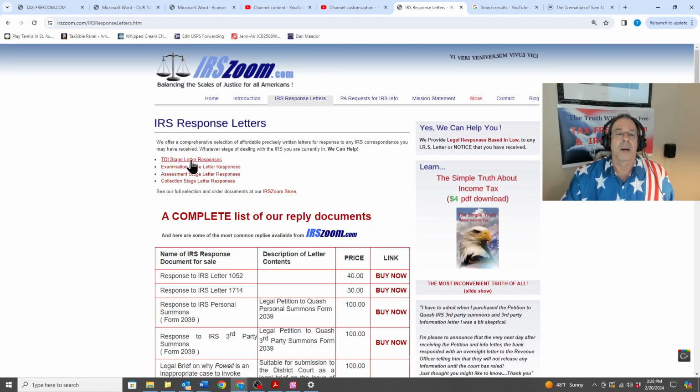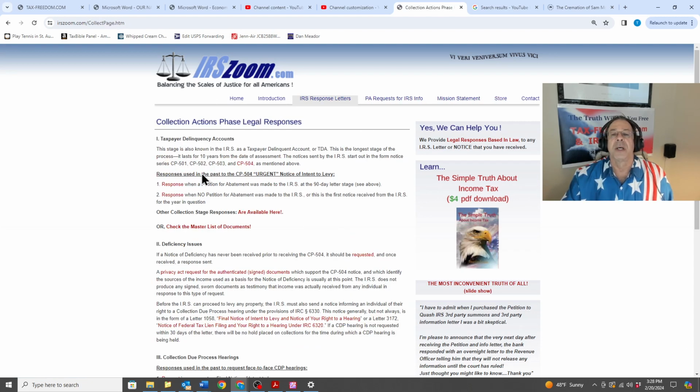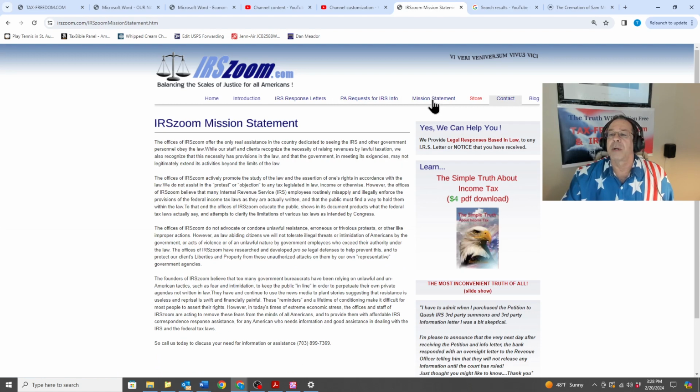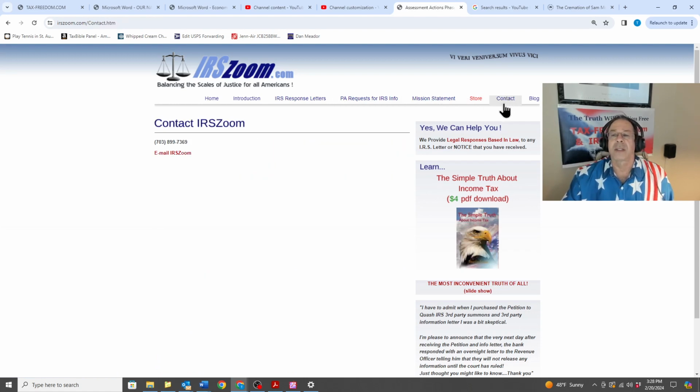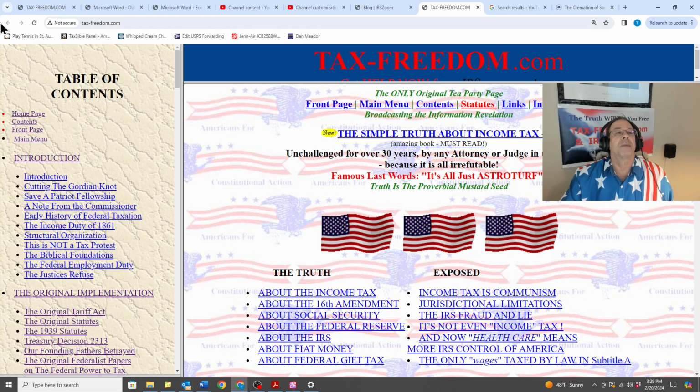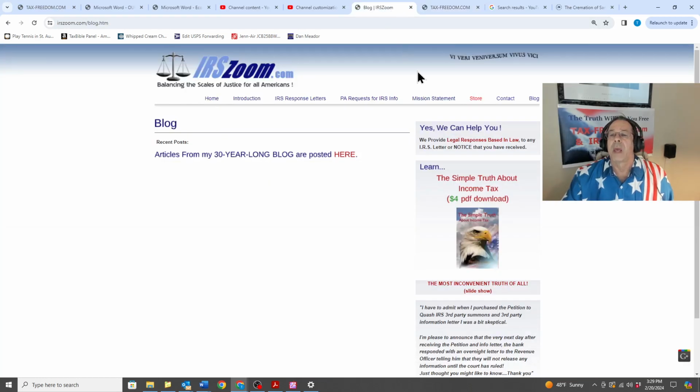There's IRS response letters for taxpayer delinquency investigation stage, the examination stage, the assessment stage, the collection stage. We got Privacy Act requests. We got a mission statement over here. You can contact us. The blog takes you over to the taxfreedom.com website. Right here, you just bang here and it pops you over to the taxfreedom.com website.